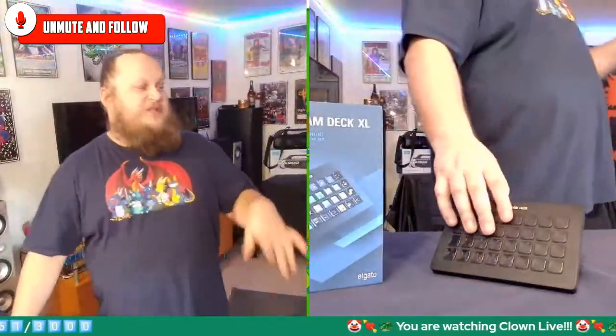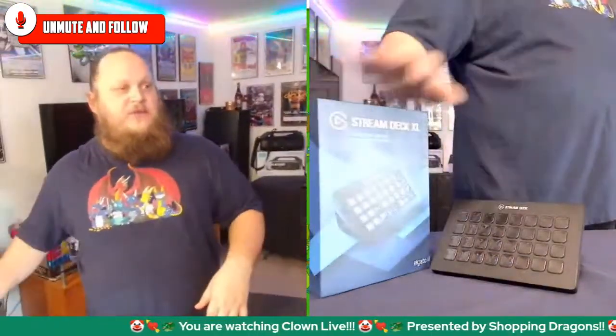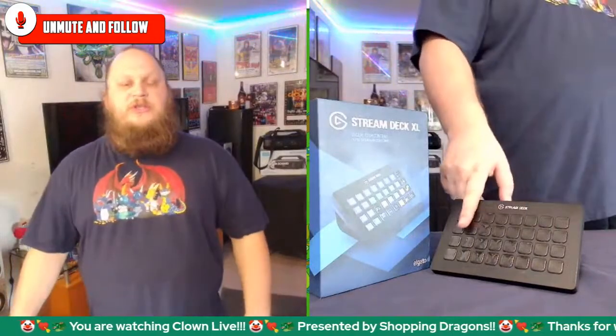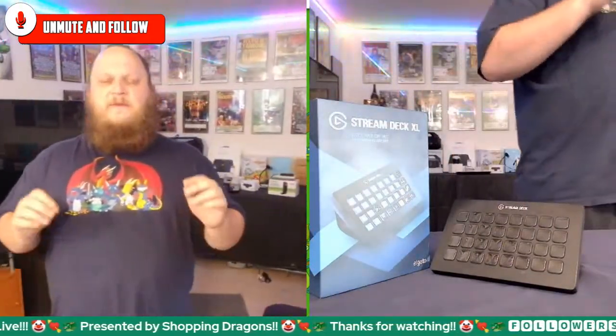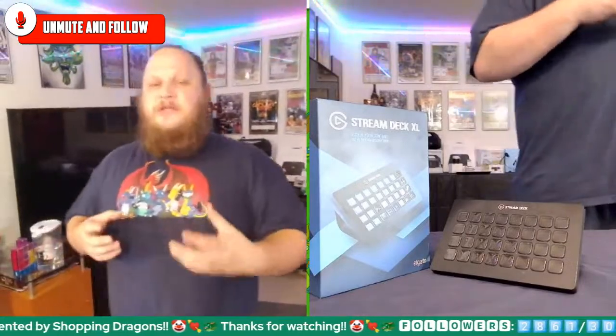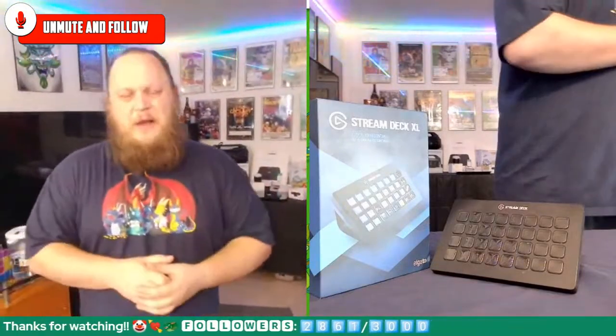Now, one other feature that I love about the Stream Deck is that it comes in a few different sizes. We have the Stream Deck XL here, so it has 32 buttons. Now, they have the regular Stream Deck, and that has, I think, 15 buttons on it. And then there's the small Stream Deck, which has 6 buttons on it.